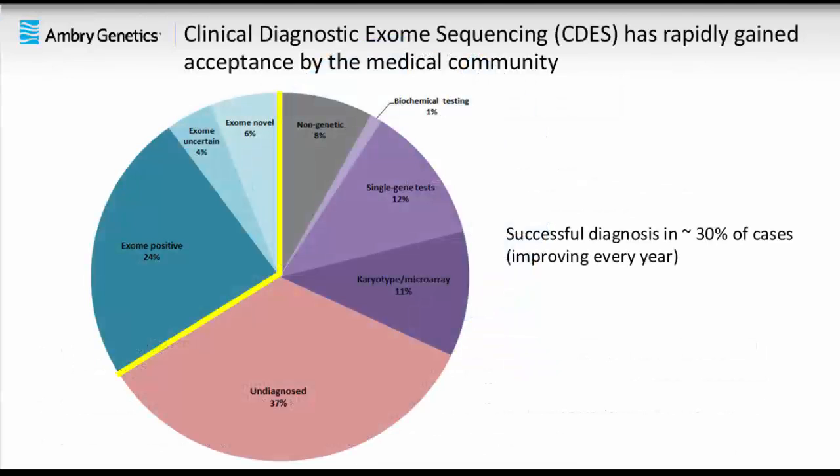And it is on this background that we came to understand the value of whole exome sequencing. This has very quickly gained acceptance by the medical community, and this one test alone has given us a successful diagnosis in approximately 30% of cases. It has enabled us to move our segments of the pie and improve our diagnostic hit rate significantly. And it is on this background that I would like to hand the conversation off to Dr. Lin for a discussion of what whole exome sequencing is and how it is used.